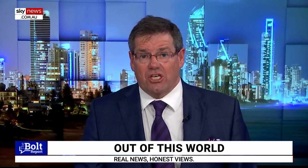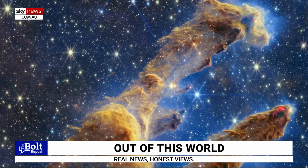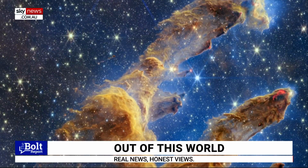Now, we're reaching for the stars with our next guest. New pictures released by NASA are out of this world, quite literally. The James Webb Space Telescope has captured images of the pillars of creation, where new stars are forming within dense clouds of gas and dust.